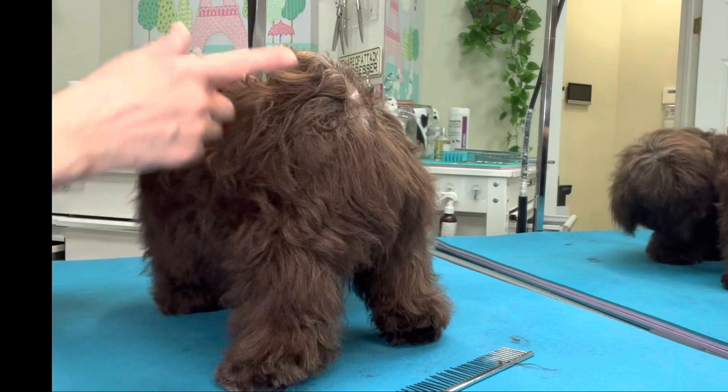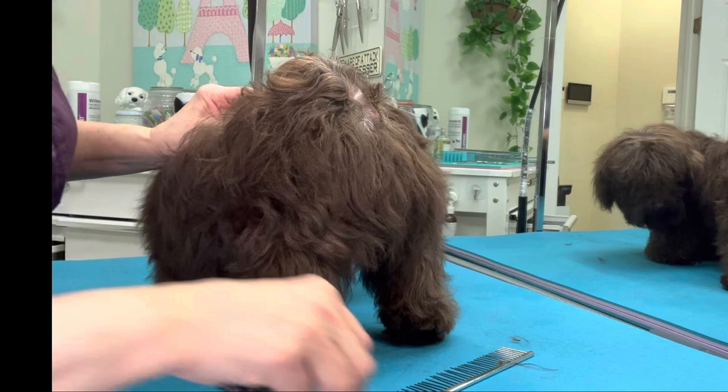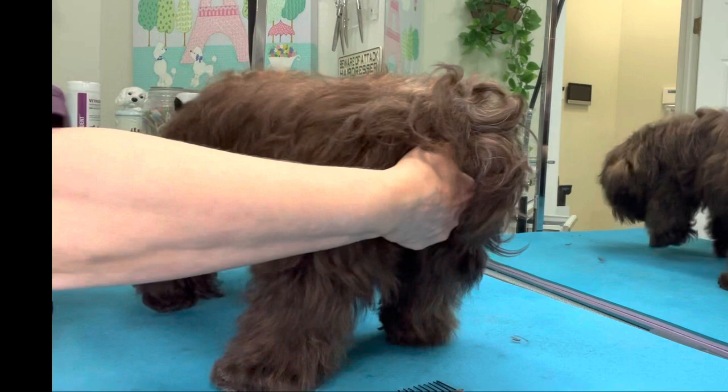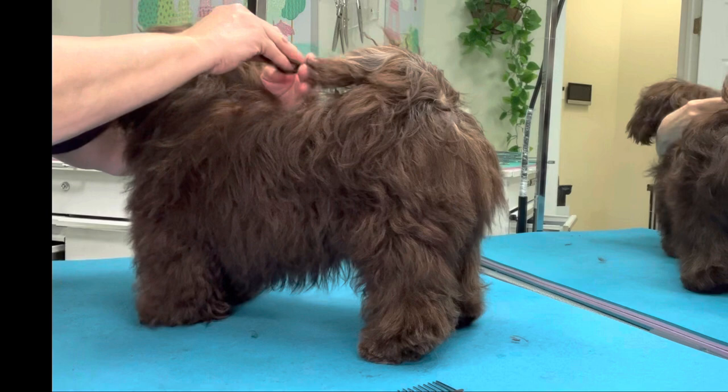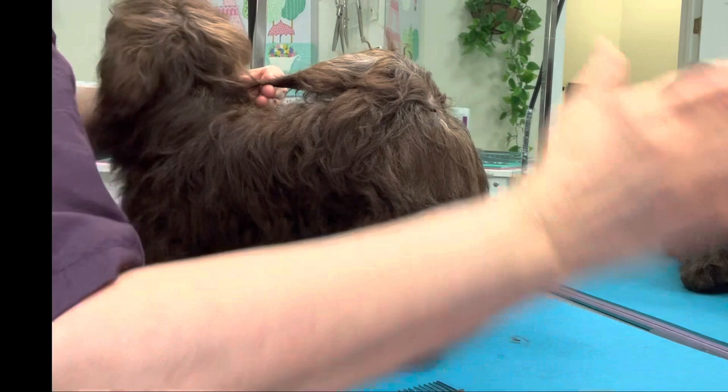Whereas on a Maltese or a Shih Tzu, I may trim some of that coming down. The only thing I'm going to trim is right around the anus, keeping everything back here. If he ended up with too much hair coming off the back end, I might come up under with a thinning shear and just lay that on down if it were necessary, but I don't think it would be necessary. I would just simply pat it down where I needed it.